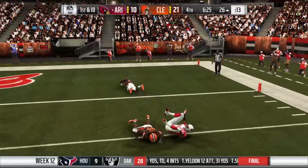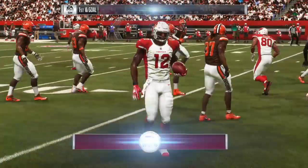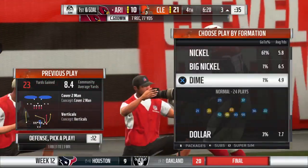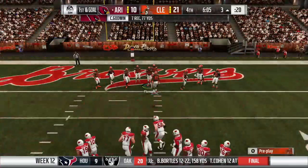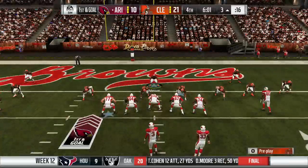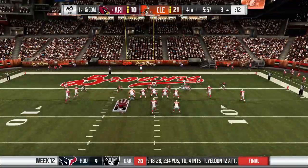That is caught inside the 5. And they will eventually get him down, but he's inside the 5 all the way to the 3. 23 yards on the play. 1st and goal, and they got to be thinking a chance to get right back into this football game.